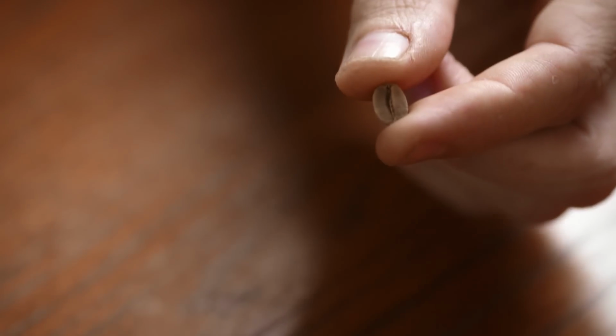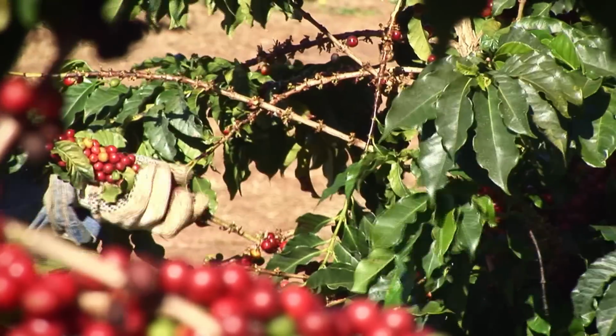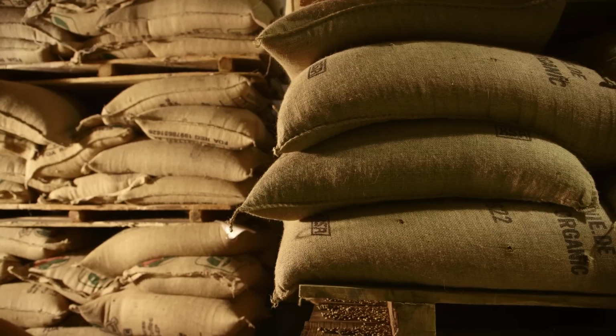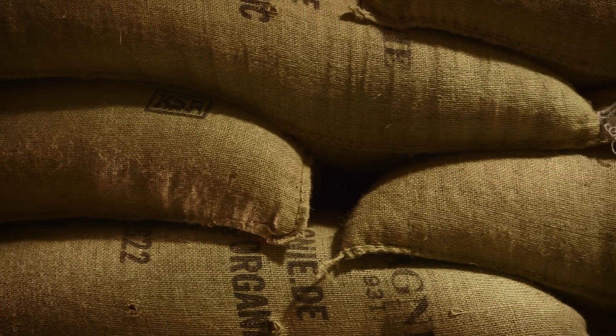For coffee, it starts with beans. Not many people know that coffee actually begins as a bean inside a ripe red cherry on a coffee tree. The cherries are hand-picked, the beans inside are removed and dried, and then the coffee beans, known as green coffee at this stage, are packed and delivered to us, the roaster.